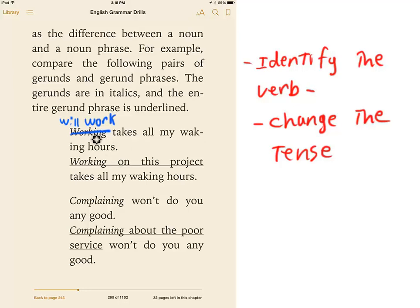Well, that doesn't make sense. Will work takes all my waking hours? No. So I can't put working into the future tense, can I? If I cannot change the tense of the word, it is not a verb. It is a verb acting as another part of speech. And in this situation, it's acting as the subject, okay?